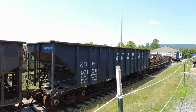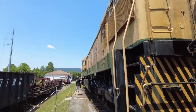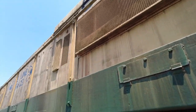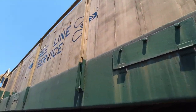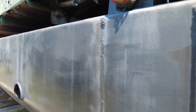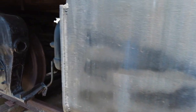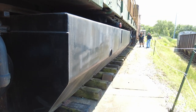Seen a couple of these on my N-scale layout for sure. And we're back to a B-line service diesel. Imagine paying to fill up this gas tank. Probably a couple thousand gallons there. Fill that with gas, it's probably worth more than my truck.